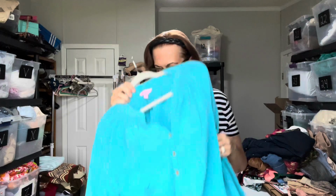So if it does fit, I have a vacation coming up, and if it does fit, I will keep it and wear it. And I did just purchase a Kendra Scott mini Elsa in this turquoise color, and I think that would look so pretty together. So that is why I picked that XL. I would not have picked it up if it was not an XL, even if it was 100% silk.